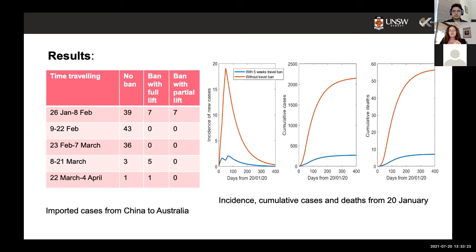we can see that without those 5 weeks of ban, the situation would have been much worse, as shown in the graphs on the right. We can see a little bump in the incidence when opening the border in cases like the blue line, but not enough to regenerate the outbreak, as you can see from the graph.